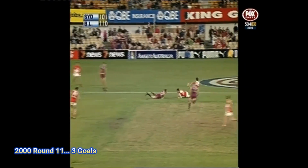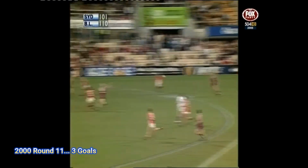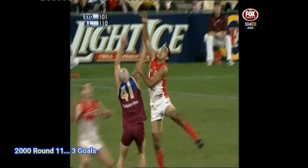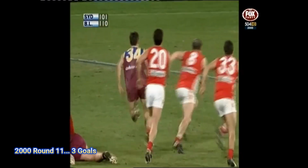Can he turn his man? That's a wonderful tackle by Lepage. Stevens takes Lepage on. Lepage gets a little hand to him. It gets to centre half forward. Goods. Well, I thought he might have got one there. He's a bit stiff. He certainly copped one.